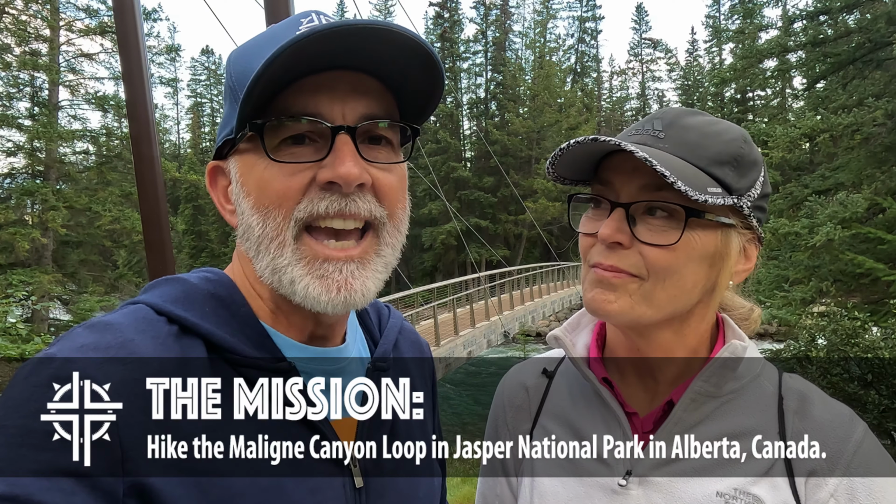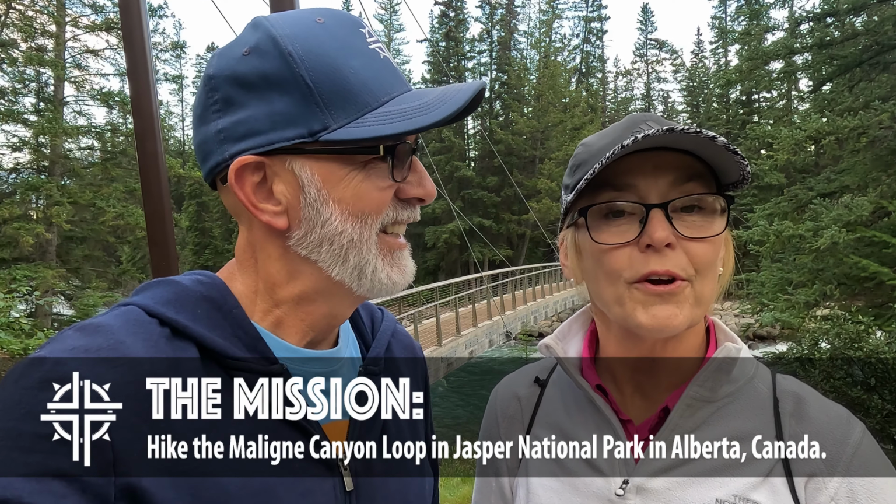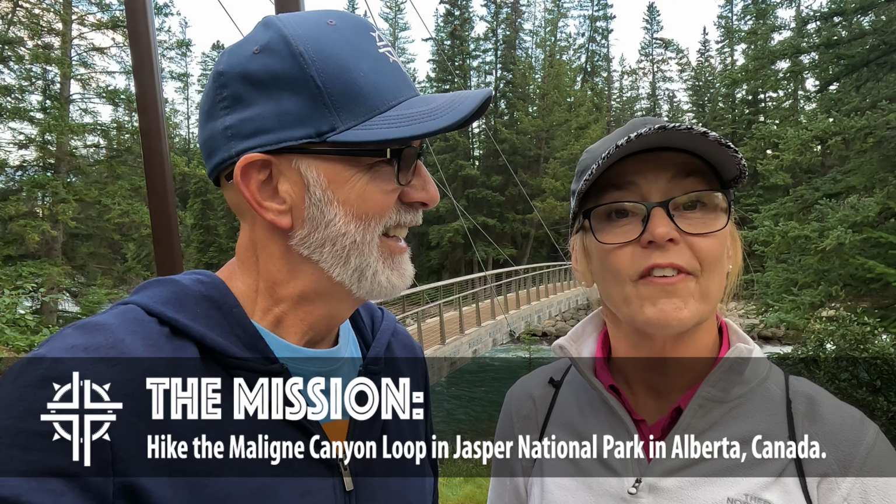Good morning, guys. We have got a full day planned here in Jasper, and we're going to start out with a hike at Maligne Canyon. Yeah, it's a 2.3 mile loop. We're starting out at Bridge 5 and we're going counterclockwise. Let's go. Let's go.